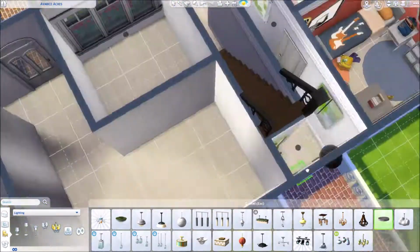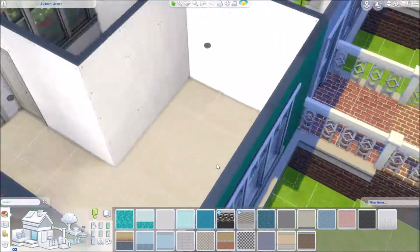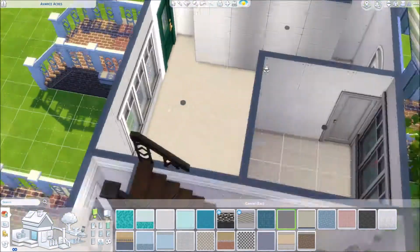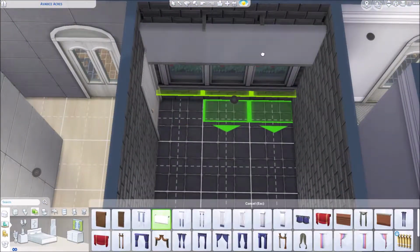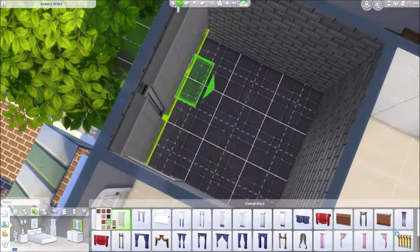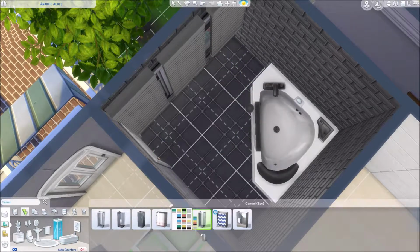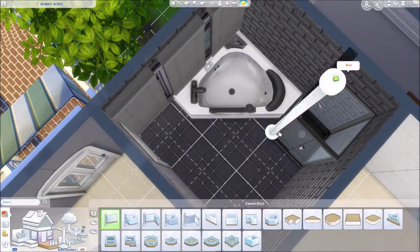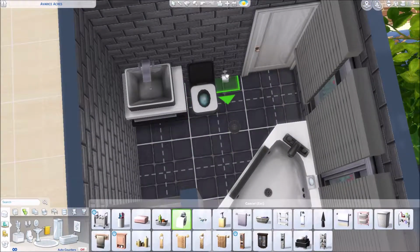Right, last one. This is the sleek, modern power couple house. It's a bit luxurious, which you'll see right from the off in the bathroom. They've got quite a small, sleek kitchen. But yeah, this is the bathroom. As you can see, I got a jacuzzi tub in there. And this bathroom looks all around quite luxurious.